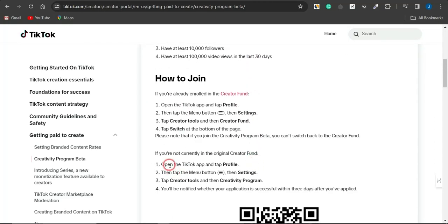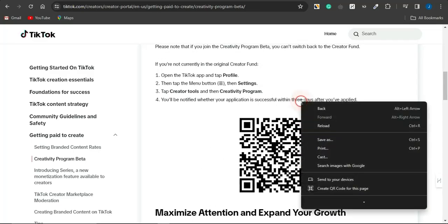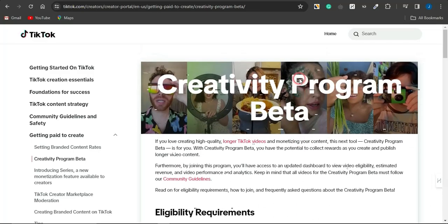As you can see, you need to open the app and tap profile, then click on this sign, then settings, go to creator tools, and then creativity program. You will be notified whether your application is successful within 3 days after you have applied. So basically that's how easy it is to join the TikTok creativity program, which is actually in the beta phase.